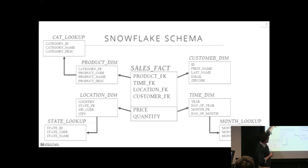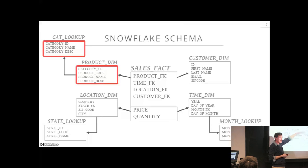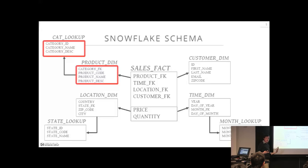So before, we had in the product dimension, it had some information about what category the product was in, like what manufacturer it is in, what aisle it could be in. And then we can expand that out to have a lookup table coming out of the dimension table with additional information. Right? So it's the same thing. It's just that in the star schema, you only sort of have one level of dimensions on the outside. In the snowflake schema, you can have arbitrary number of dimensions. Okay? So what are some trade-offs here?